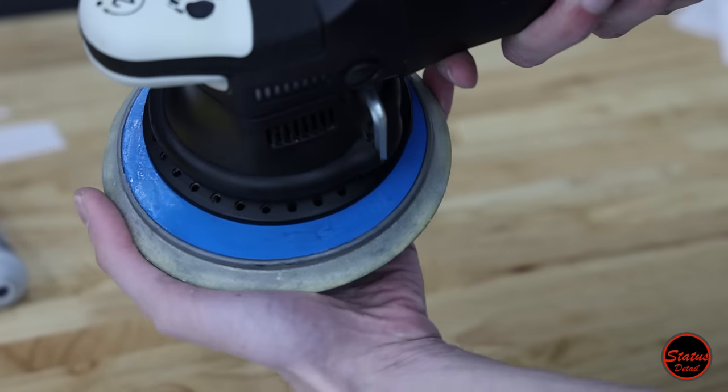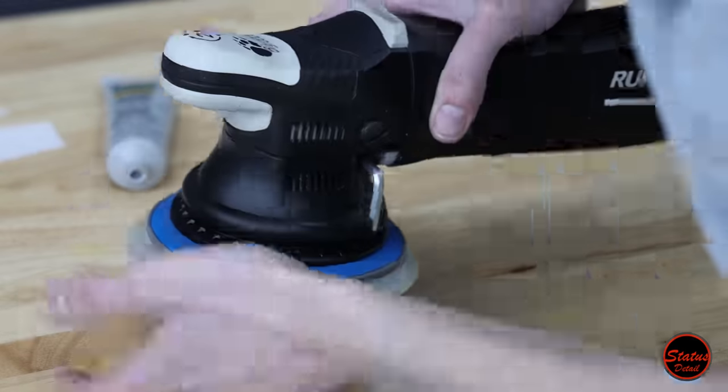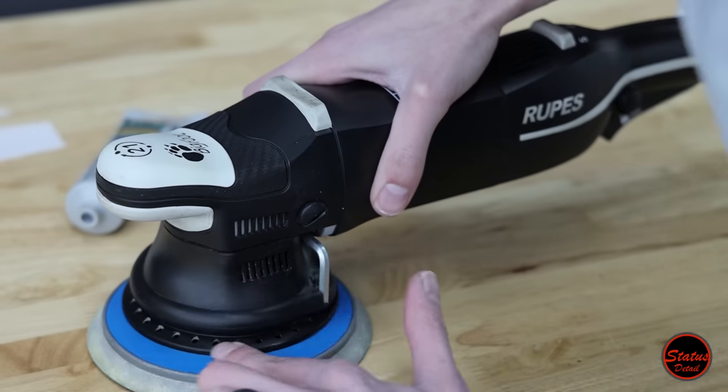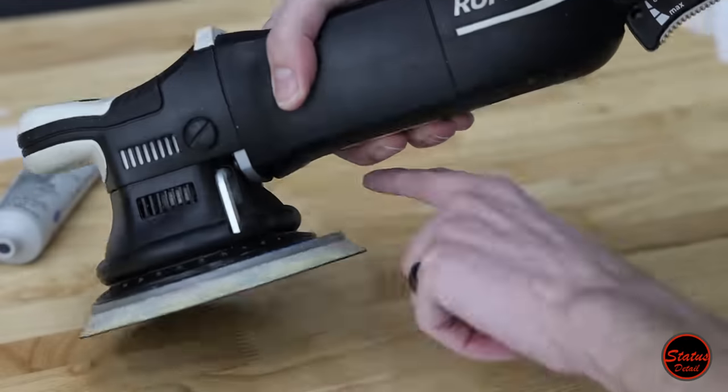By the way, Rupes customer service is amazing and their service department is amazing, and this is why we sell Rupes 21s. I used that old polisher for a very long time, never lubing this, and it completely worked for a very long time, which is very impressive.